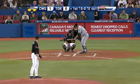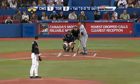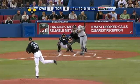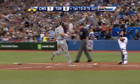We don't see this very often from Halladay. Trouble in the early going. Still nobody out. And another base hit up the middle. It's now 2-0 for the White Sox.